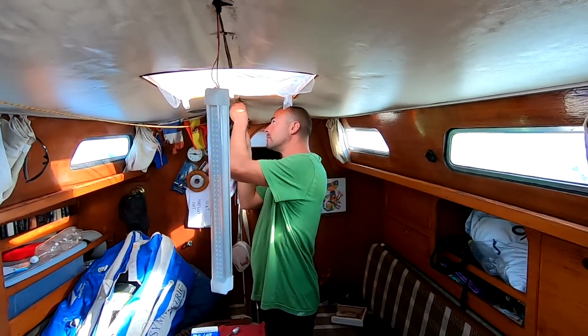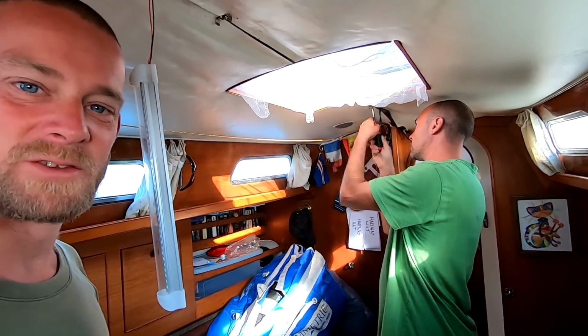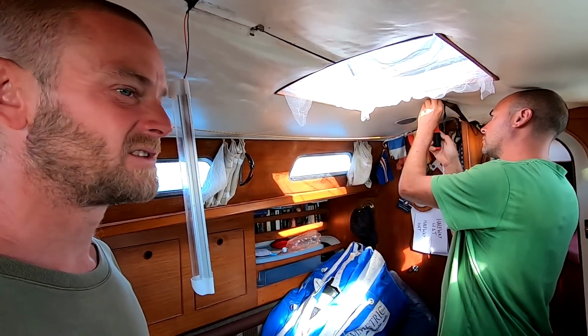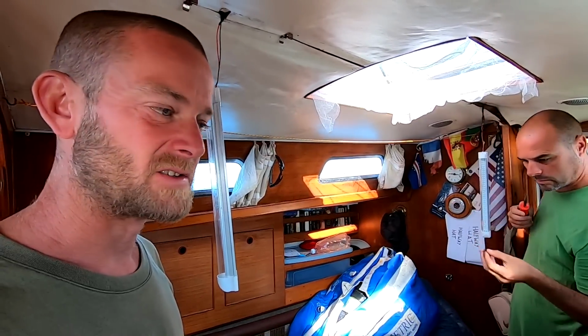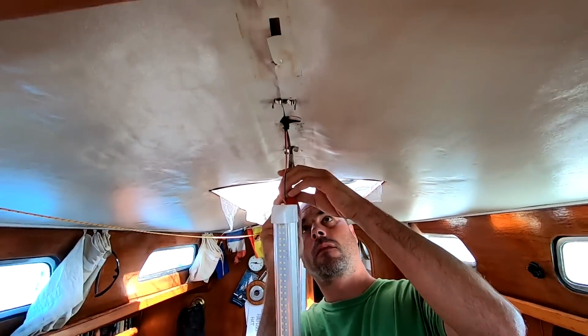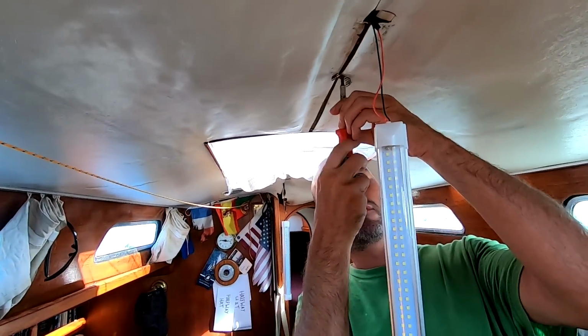Good morning, everyone. We are in La Have, and we have just started work this morning on the preparations. Today is Saturday, and Monday we are taking the mast down, so we have to do some preparations. The ceiling has got to come down. So Luke's just taking all the electrics and taking stuff apart.